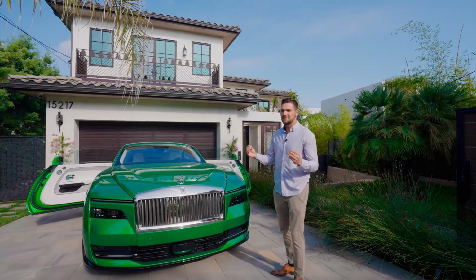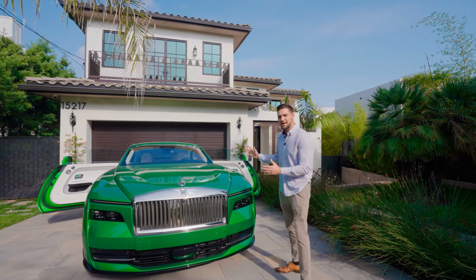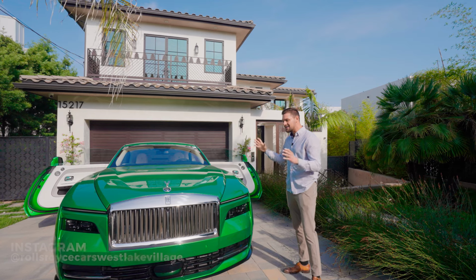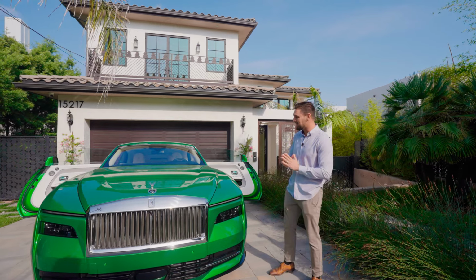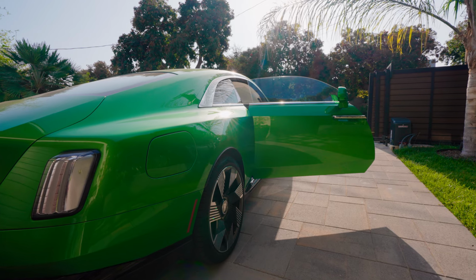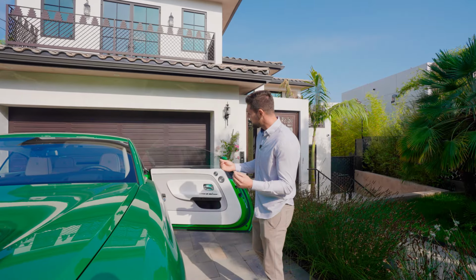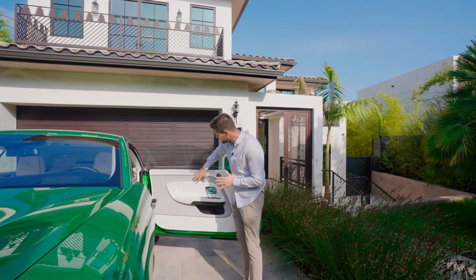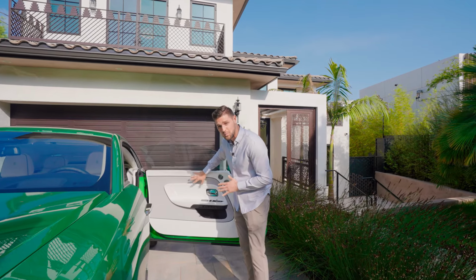The first thing that jumps off the page to me with this beautiful Royce Spectre, compliments of Westlake O'Gara coach, is this beautiful metallic green paint. You can see it from a mile away, and I think it's the perfect color for such a beautiful, luxurious car. One of the details that really stands out is that this does not only have stars in the ceiling, it also has illuminated stars in the door on this white interior.